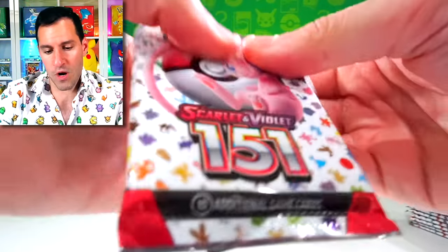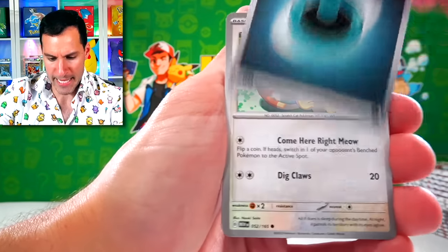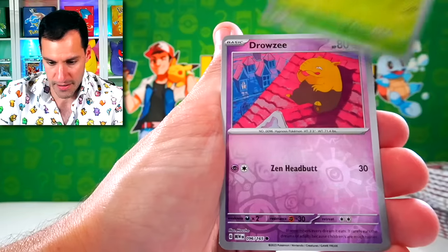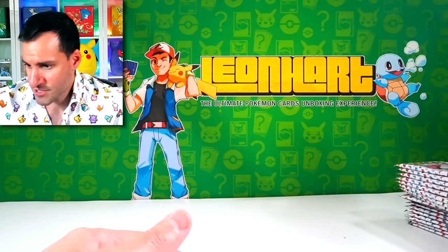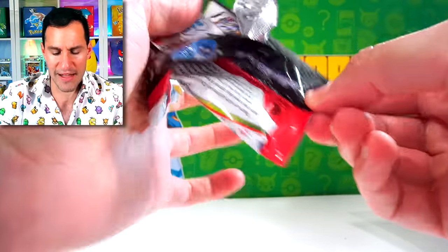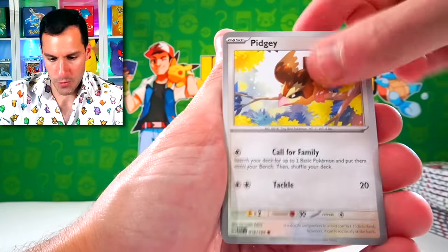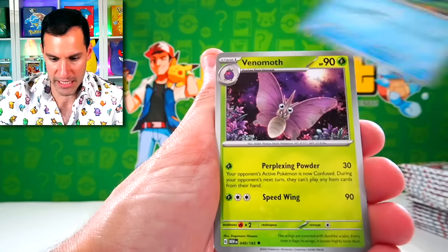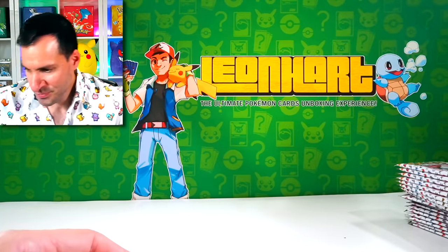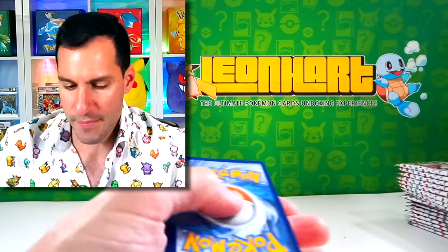So, 151, excited that the set is finally here. It has been quite a while since it was announced, from the Japanese set to now finally being here in English, and I'm just excited that we have another really fun set. Obsidian Flames was great. I still have plenty of pulls from Obsidian Flames that I need to do. Pidgey, Metapod doing something to a tree, Ponyta, Poliwag, Venomoth, Marowak, Ivysaur, and a Gyarados. This is a fun set, and usually, as I said before, the pull rates for Scarlet and Violet have been a bit extra.